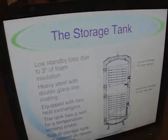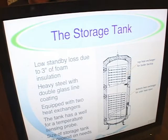A small volume of fluid passes over that, picks up the energy, transfers it down to a storage tank in your house, and then is your domestic water, and it can be used for radiant heating. And that's what I'm promoting.